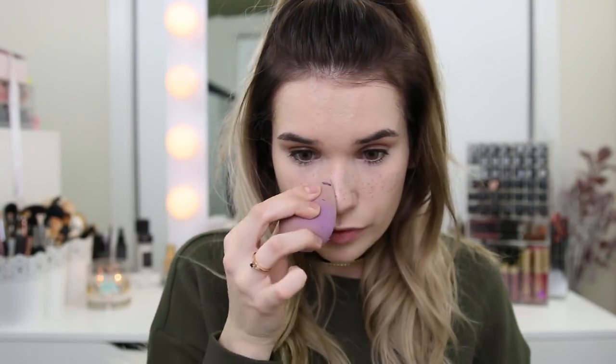With whatever's left over on my beauty blender, I'm gonna go over the freckles just so then they look a little bit more natural because they look a little harsh right now. I'm just gonna do the same thing for the other eye. I'm also gonna go over my nose with just whatever's left over on the beauty blender and lightly dab it on top of the faux freckles.